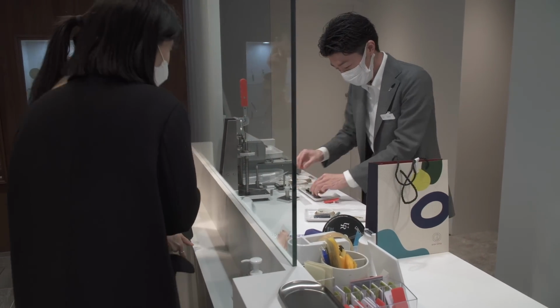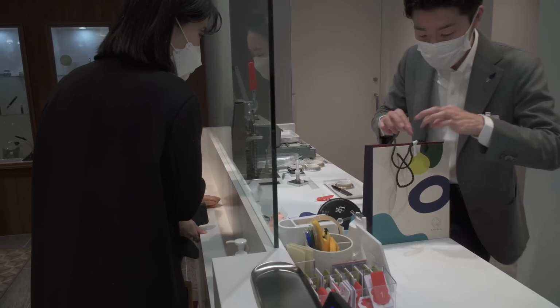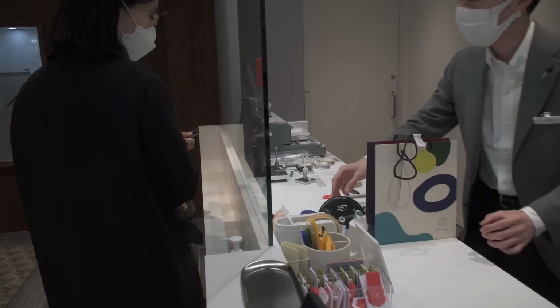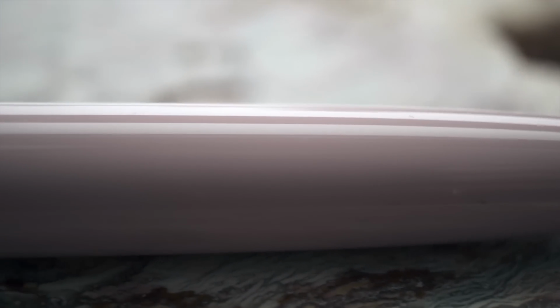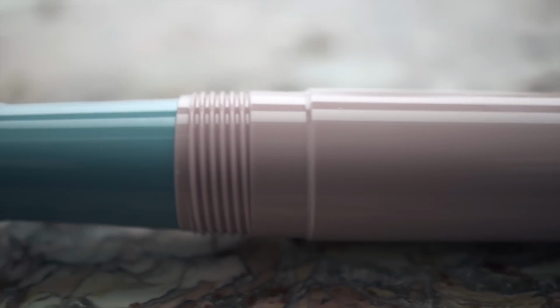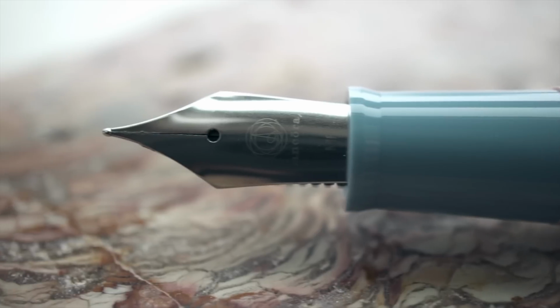But they, like so many other people that were putting these pens together, really seemed to enjoy it. I don't think I've been in any other fountain pen shop where people seem to be so excited about their pen. It was like Ancora was building future fountain pen users.